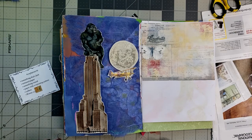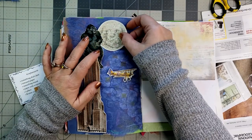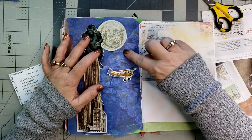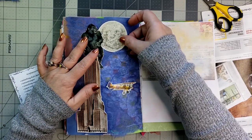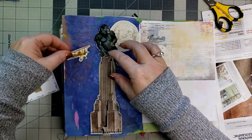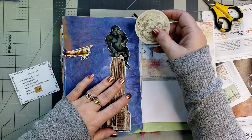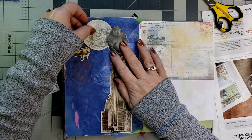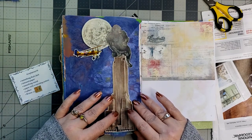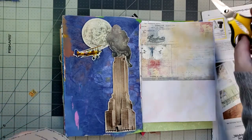I like this. I'm trying to figure out how to make it all work. Maybe something like this. This little piece is driving me crazy. Okay, I like that. There we go. So then we have this. We'll cut this out.